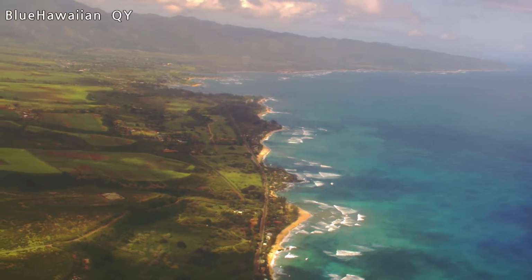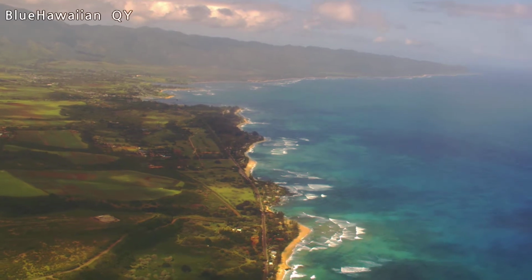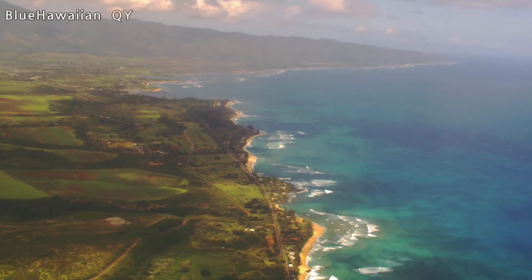Now the seven miles of heaven continues out the right-hand side. We have Chun's, Turtle Beach, and the town of Haleiwa.